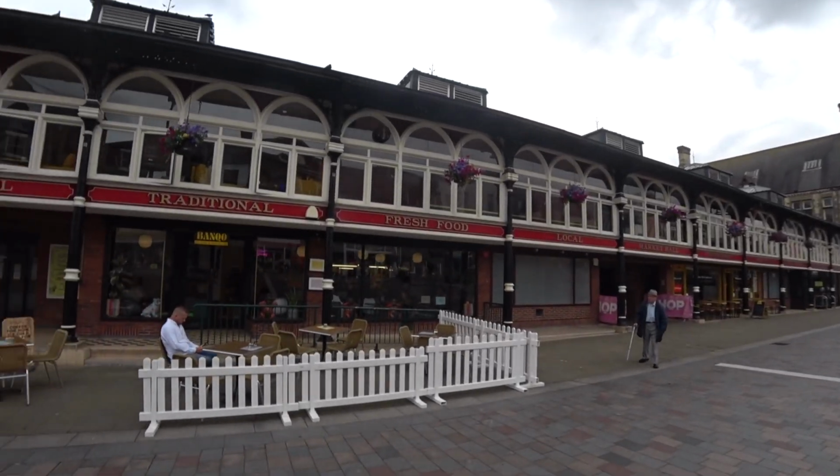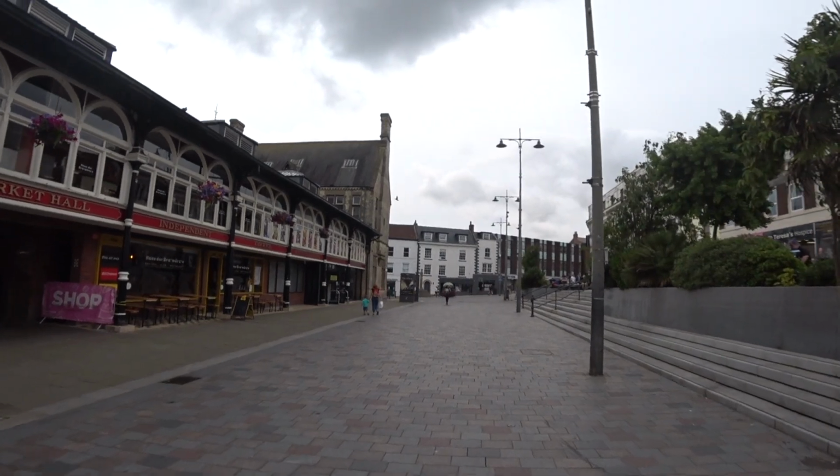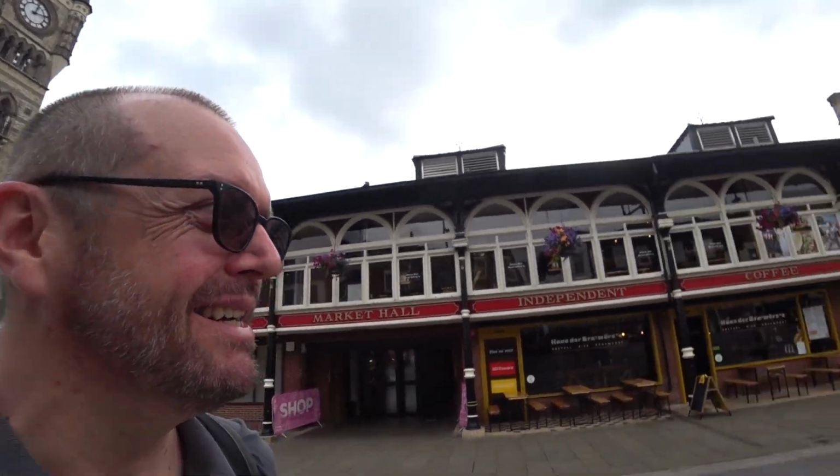This is the back of the covered market. Nice that they've kept all that traditional lettering. And those houses look really good, don't they? It's really bizarre because I live in Middlesbrough. I was born in Middlesbrough and lived there for many, many years while I was growing up. And we never ever came to Darlington. Don't know why. It's pretty good. Look at it.